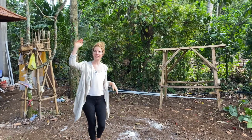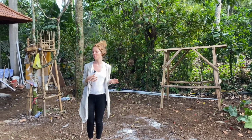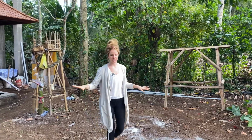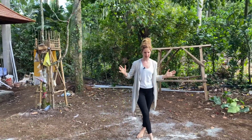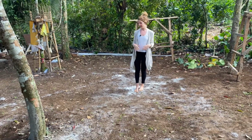It ties up perfectly, not only with our beautiful durian tree, but also with the neighbor's temple, which is perfect. And over here we're planning to do, we're not sure yet, probably a sort of a water feature or a planted area, just to make the space really special.